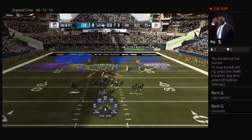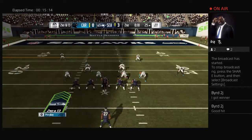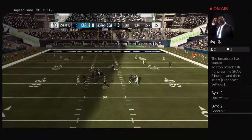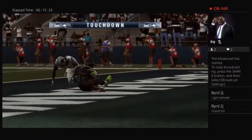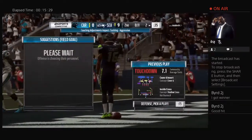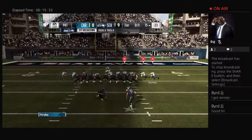So following the sack, they'll try to change their fortune here on 2nd and 13. Here's Wilson. End zone, caught. Seattle. Tyler Lockett as the first half is winding down. And the Seahawks add on to their lead.